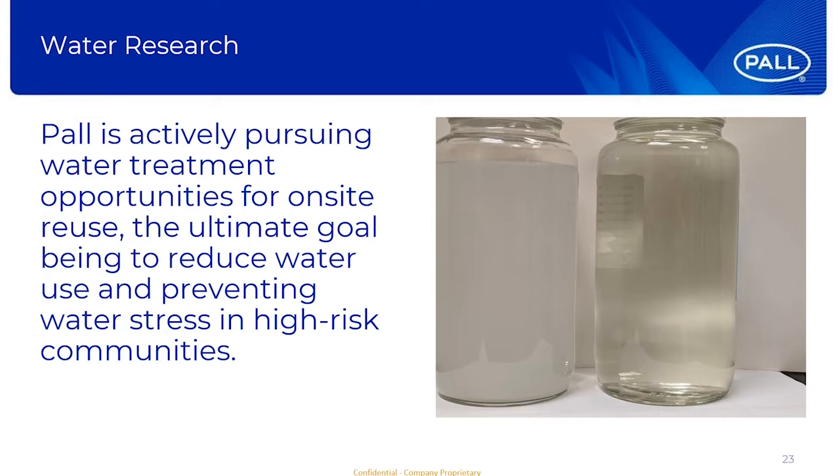So what the ultimate goal is, is to be able to reuse the water, and we've got teams working on it and how we can, in those areas of high stress where potentially the water's not as available, what we can do to reuse the water, particularly in the manufacturing side, to limit our usage.